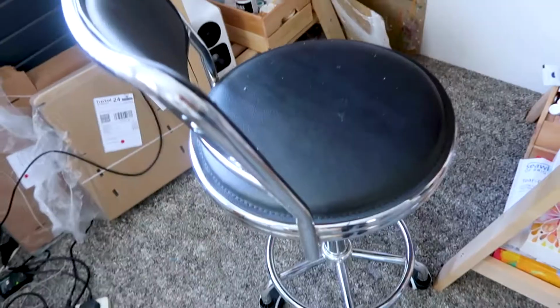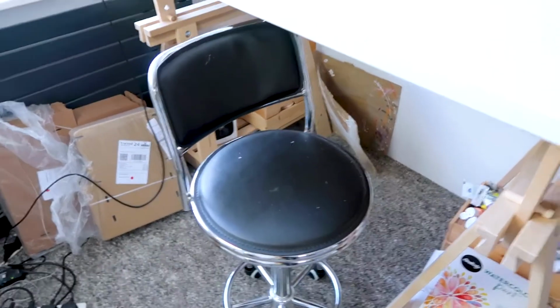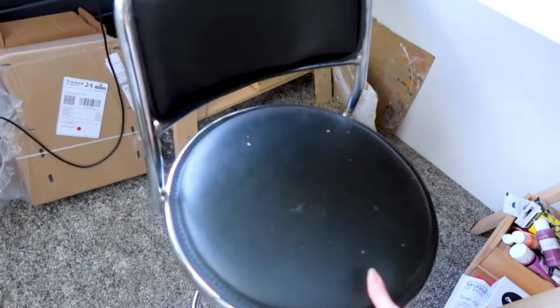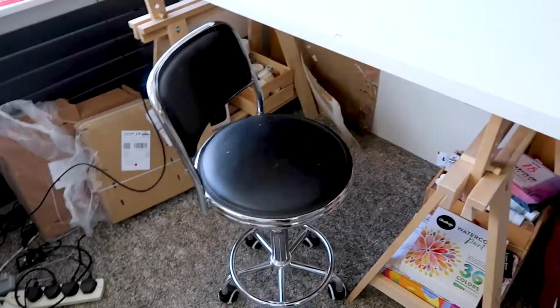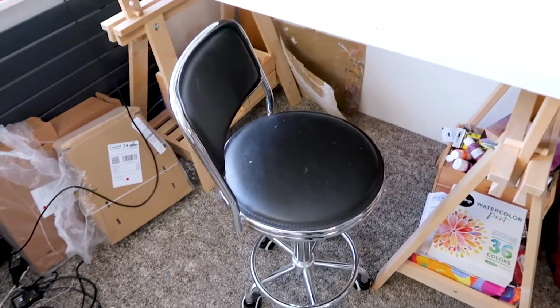This little chair I bought for £15 off Amazon. I think at some point I'm probably gonna upgrade it, but it does the job for now. I needed something that was easy for me to get, and this was the only option available at the time. I bought this when I was in my last studio to use on this table, and yeah, it's not great, but it's fine for the moment, but I am looking to get a new one.